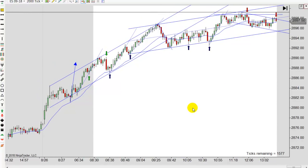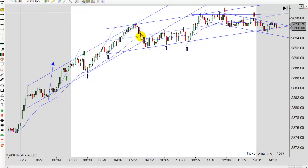But we talked about these two. You had your failed second entry short here, and it took off, and you would have had a runner most likely there. Then it backs up.